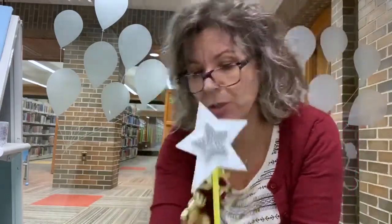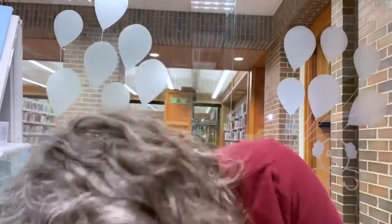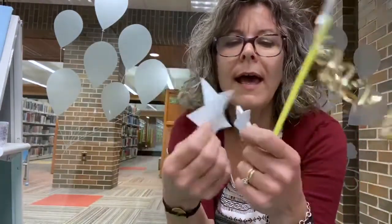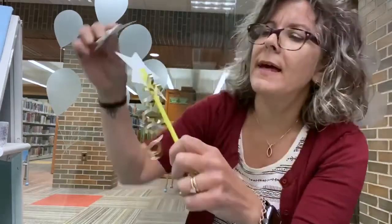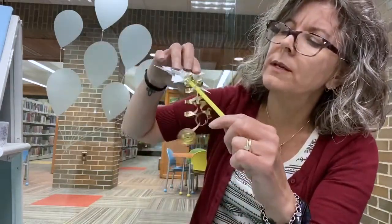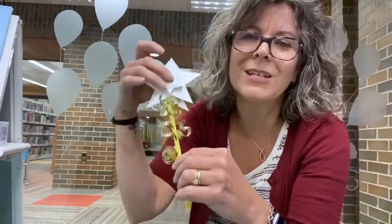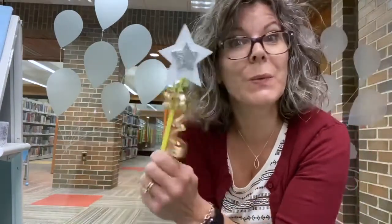So there's my magic wand. And if you want to make it extra special, you can cut out another star and decorate it and then you can glue or tape it to the other side and you have a double-sided magic wand.